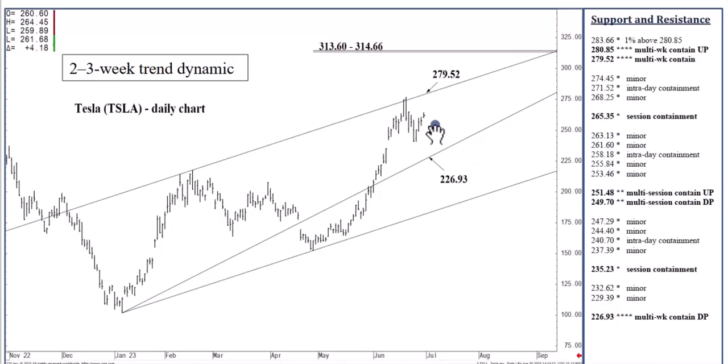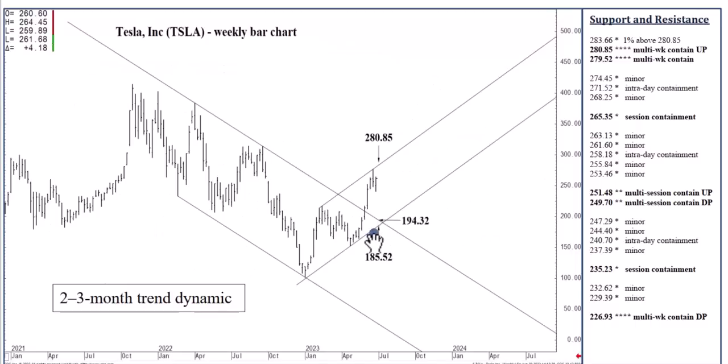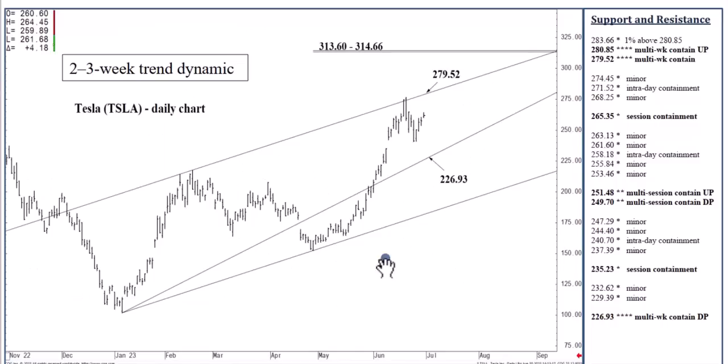It would be a settlement, and it's not going to happen this week, but if over the next few weeks we close below 226.93, we would then anticipate that 185.52 to 194.32 region narrowing gradually. That would become a 2 to 3 week objective if we were to close over the next week or two below 226.93. So that would be inside that 2 months that I've been mentioning.